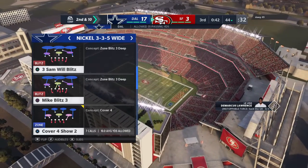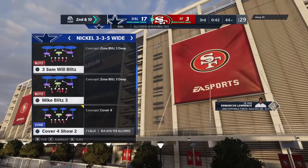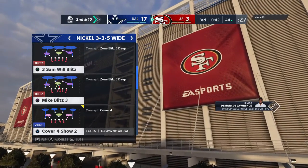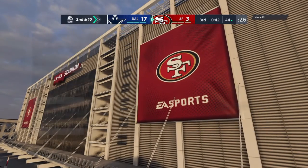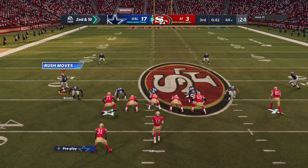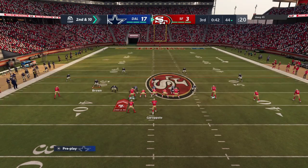Another attempt, another incompletion. And when I look at the scoreboard and where we are in this game, it comes to mind that they have to start getting the ball in the hands of their playmakers. Throw it to the guys that maybe can take a short pass and turn it into a long gain or make people miss downfield. They've got to have points. And the guys who can put the ball in the end zone, they're the ones that need to touch the ball.